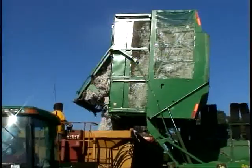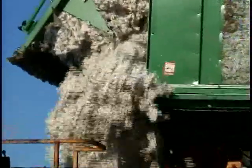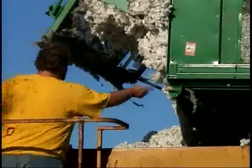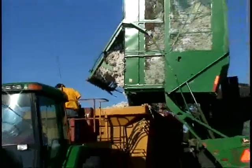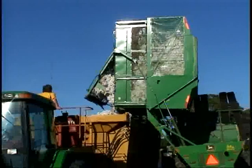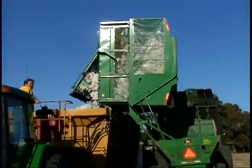As you can see, that cotton coming out, it does have a lot of trash in it. It has some of the dried leaves. It has burrs. It does have all the seed, of course. And the ginning process, which is another very interesting process, will get most of that out. It'll get all the seed out and most of the trash. And when you get done with a cotton bale, they'll sell it directly to the textile mills.